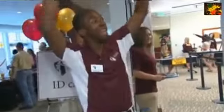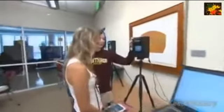This way for your ID. Welcome to the college orientation of the future. First, get your ID card. There you go. Then get your eyeball scanned. Look into this mirror. Tell me you can see your eyes.